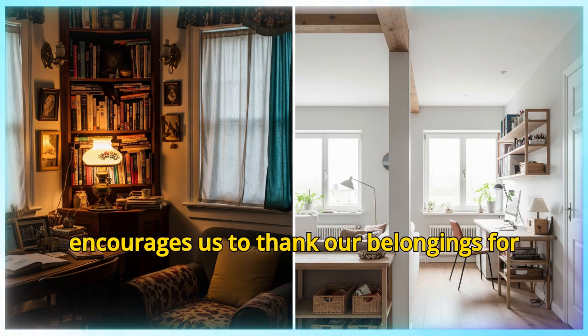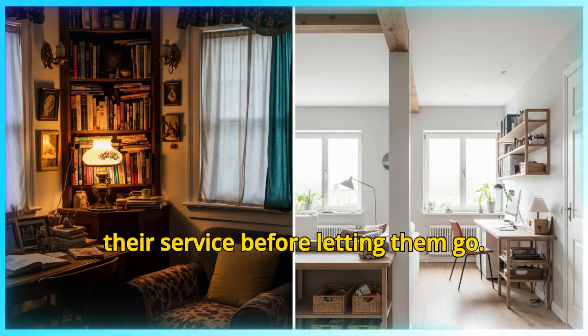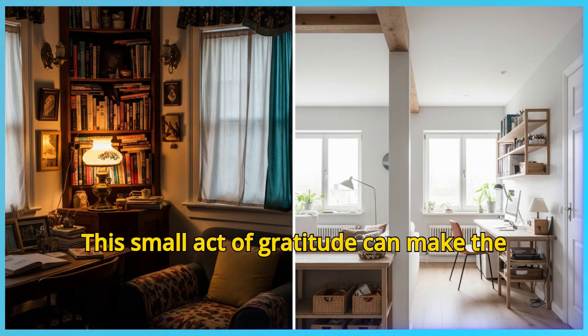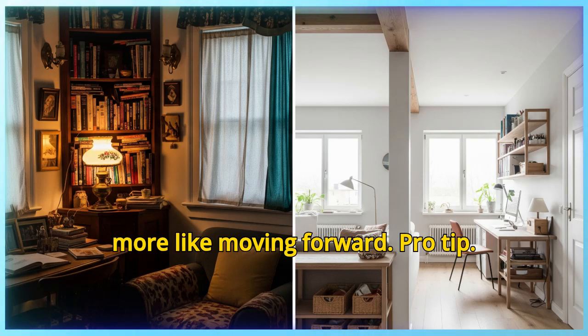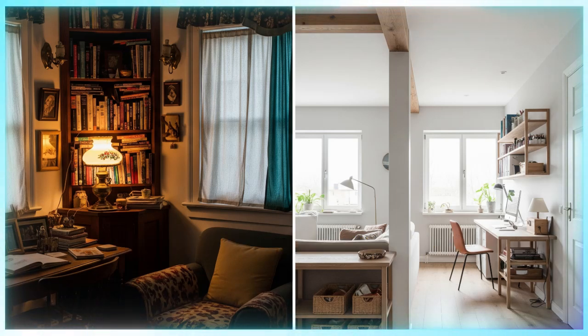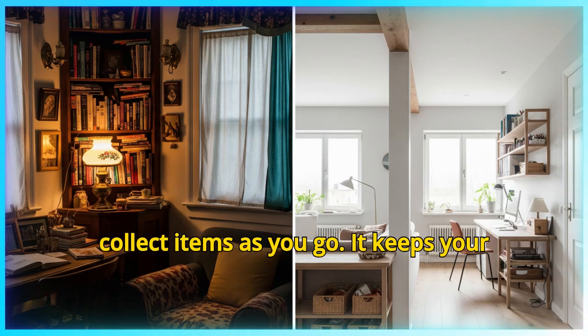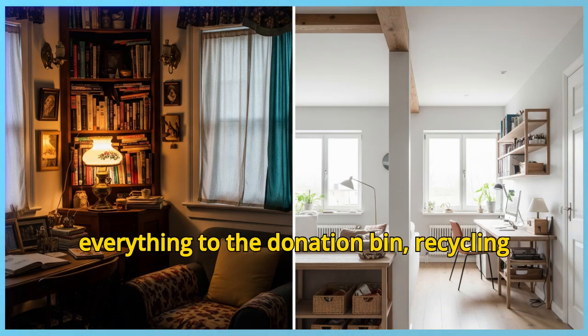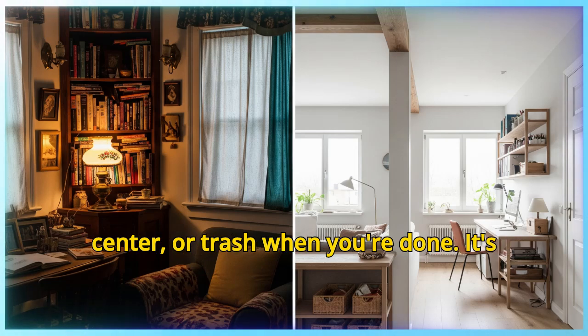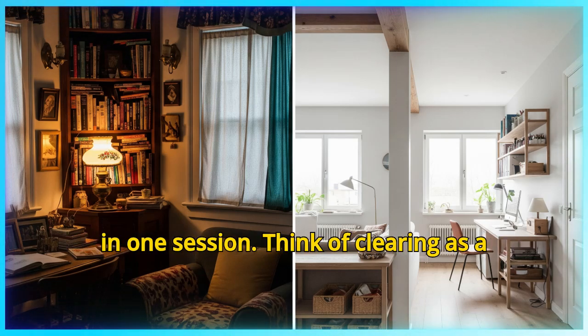Take inspiration from someone like Marie Kondo, the world-renowned organizing expert. She encourages us to thank our belongings for their service before letting them go. This small act of gratitude can make the process feel less like getting rid and more like moving forward. Pro tip: use a lightweight basket or bag to collect items as you go. It keeps your hands free and makes it easy to transport everything to the donation bin, recycling center, or trash when you're done. It's satisfying to see how much you've cleared in one session.